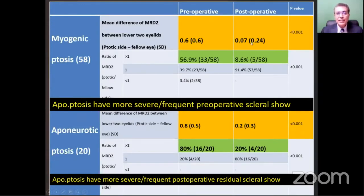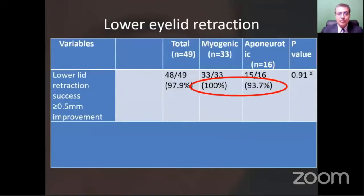And postoperatively, similarly, the myogenic group ended up with less, remaining with a scleral show in almost 9% of their cases, whereas 20% of the aponeurotic group ended up with residual scleral show. The success of lower eyelid retraction or scleral show after ptosis surgery, if defined as getting improved by 0.1 millimeter or more, was more than 90% in both groups.